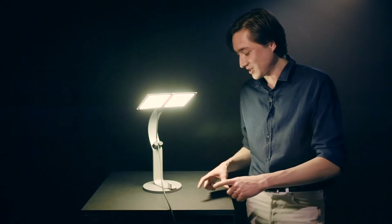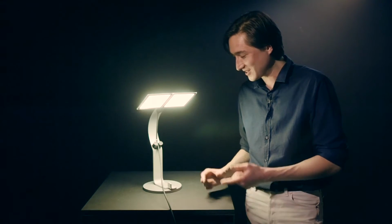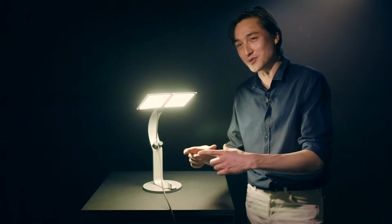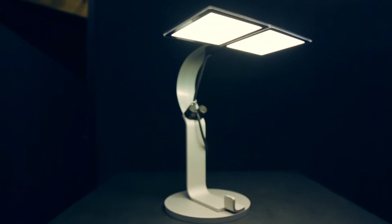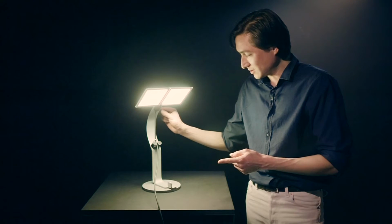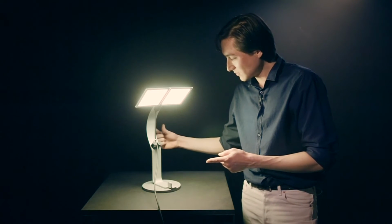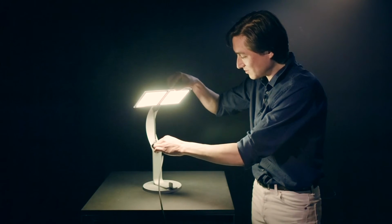I knew that I need at least 2 panels to have a proper light for the desk. So, when I put those 2 OLEDs together, it immediately reminded me of the old banker's lamp, the proportions. It was long and quite slim, and so I decided to do a new interpretation of the banker's lamp. It's pretty simple. It's based on a thin stripe of spring steel, on a rubber cable which is resistant against mechanical friction, and this small clamp which comes from the sailing sports. And I think it's pretty self-evident.